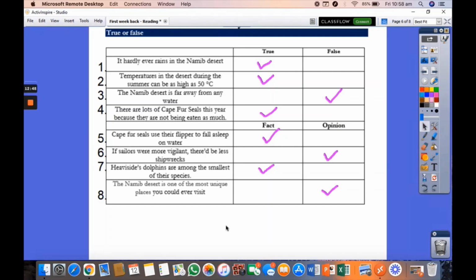Number 6, if sailors were more vigilant, there'd be fewer shipwrecks. That is an opinion, because it is showing that if they were close to where they're going, if they're looking at where they're going, then there'd be fewer shipwrecks around. So some of you might have actually said that's a fact, and actually it doesn't state it in the text that the sailors need to be more vigilant, so that is definitely a judgment formed by somebody.